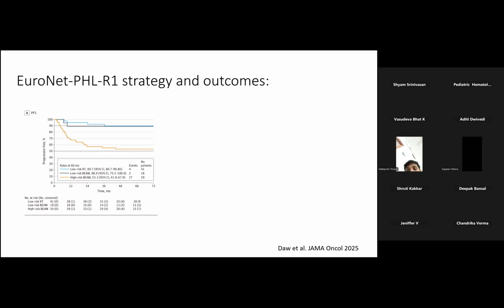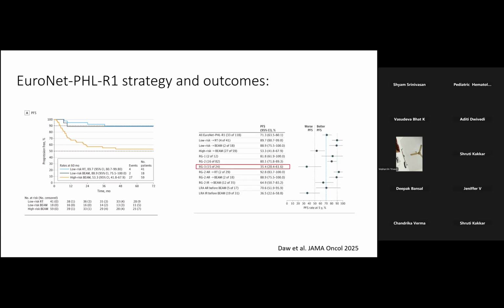But again, another point to be noted here, if you are high risk, no matter what, the outcomes were only 53%. So high risk, what did they receive? They received only chemotherapy followed by autologous bone marrow transplant and radiation therapy. With that, the outcome was only 53%. So as you can see, the risk group 3, which is primary progressive, the outcomes were dismal. It was only 35%, whereas risk group 2, which was the majority of the patients, if they responded well to therapy, the outcomes were excellent, 90%. And if they had poor response to therapy, even if they underwent an autologous stem cell transplant, the outcomes were hovering anywhere between 60 to 65%.